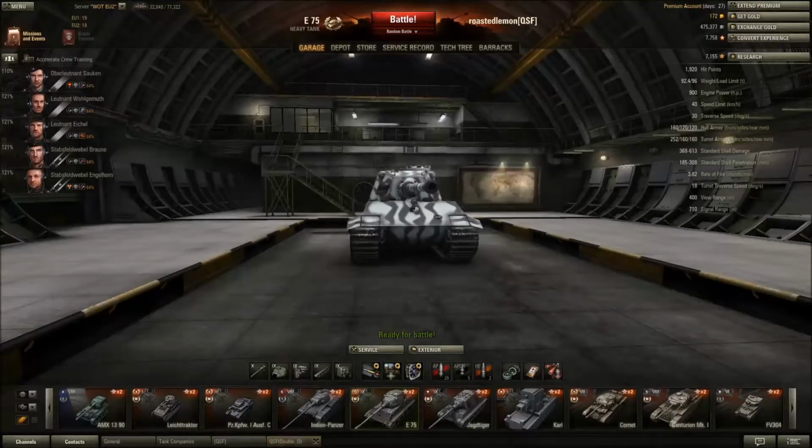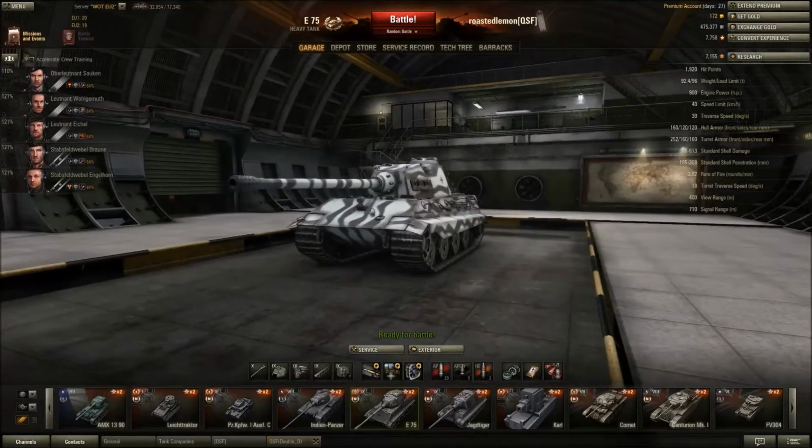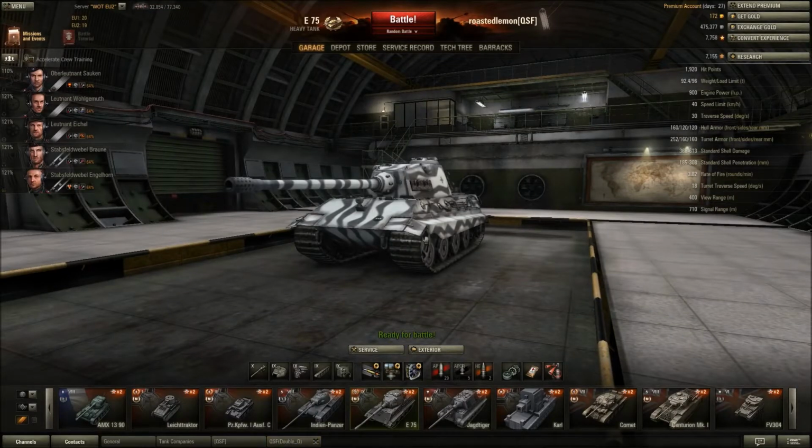So your optimal angling setup would probably be about that, as you don't really want to angle much more, otherwise you'd give enemy shots at your tracks and your front drive wheel. But this makes the angle at the front very difficult to penetrate, even for, as I said, top tier mediums and tank destroyers.